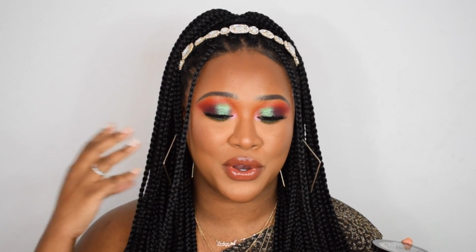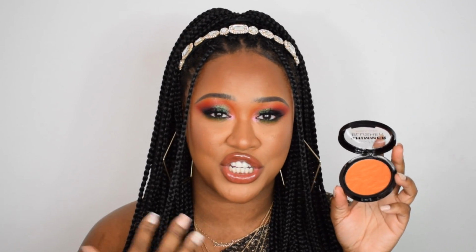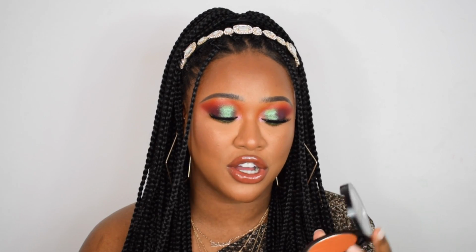You guys know I love orangey blushes, but this one has like a gold sheen to it, and whenever I put it on my cheeks, I don't need highlight. I just feel like this has such a subtle, gorgeous glow to it. I'm really starting to appreciate shimmery blushes, whereas back in the days I just wouldn't touch them at all. I'd be like, oh no. But I love the subtle sheen that it gives to my face, while of course giving me that warm orangey glow from the actual blush color. And this is just such a gorgeous blush. I can't explain it to you guys. Every time I do my makeup, I'm reaching for this.